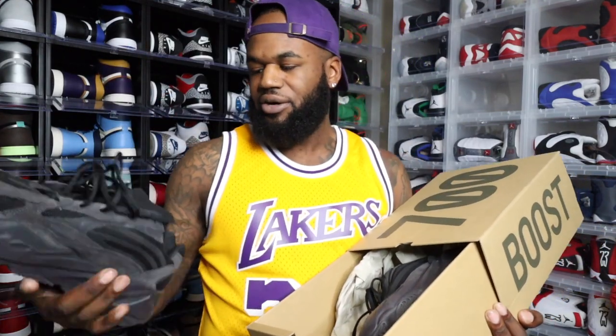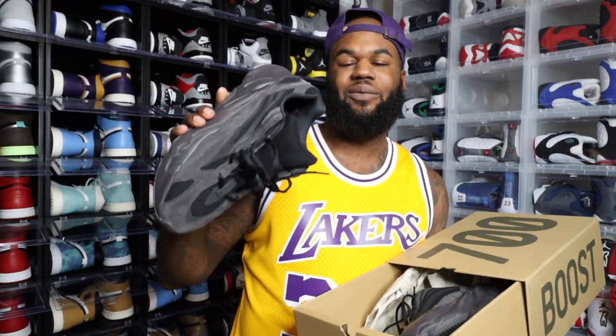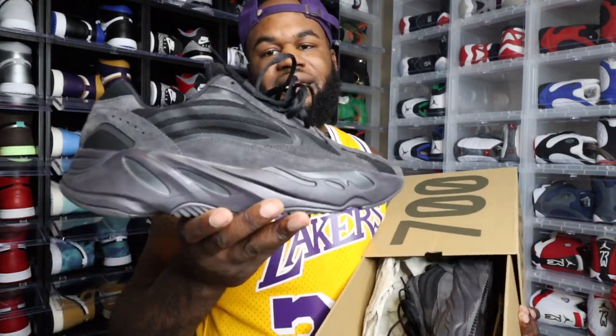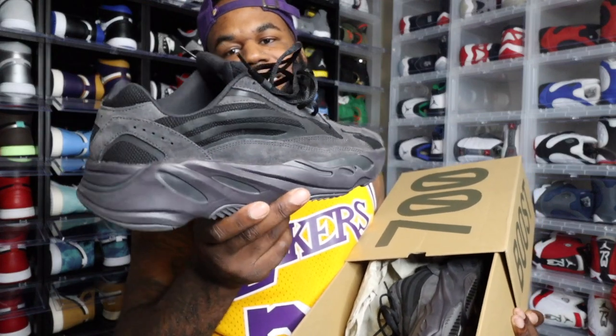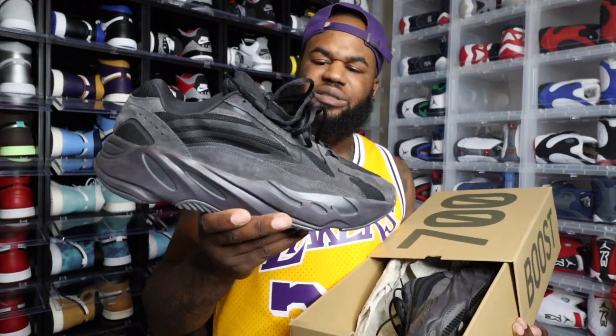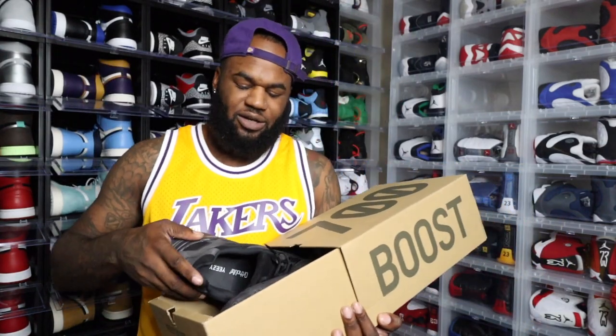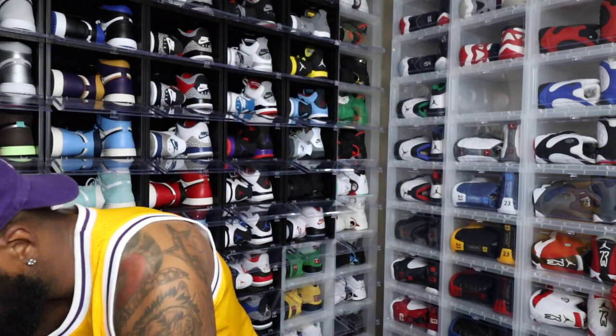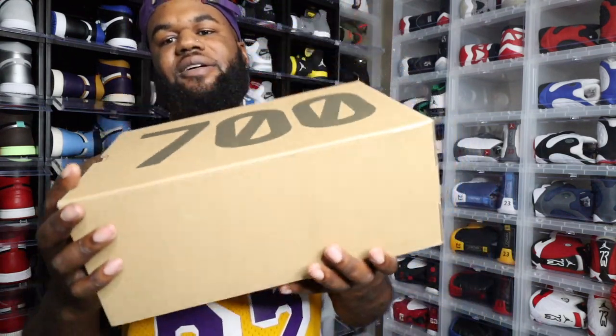Like I said, the 700 is probably regarded as one of the best silhouettes. Well, one colorway that we will touch up on at the end of my 700s that I have. But this is the Vanta colorway. As I told y'all, man, the blacks on Yeezys look kind of like an ashy gray. But this is the black colorway. They also do have a static colorway, but I do not have that one. And I will find a way to get it in the collection one day, but not paying resale prices on those. That was the Vanta colorway, the 700s right here.